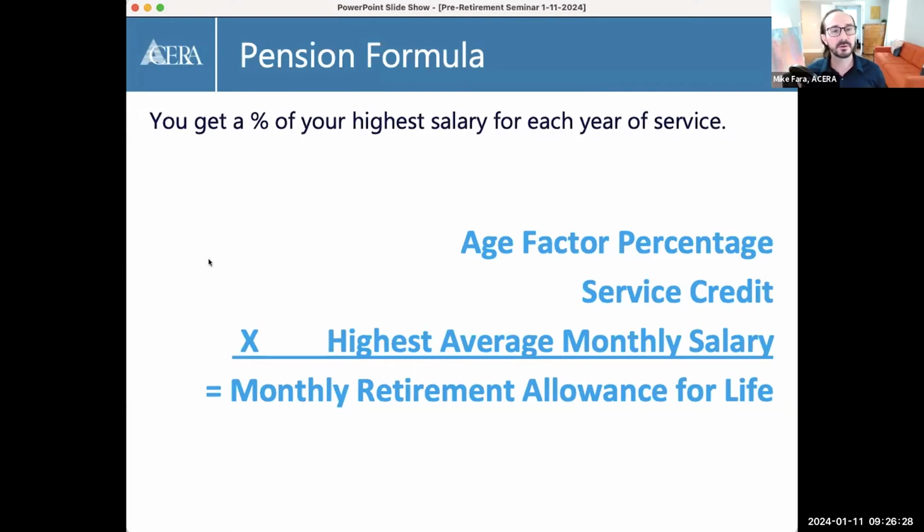Okay. So let me tell you how our pension formula works. This is how we're going to calculate your retirement allowance when you go to retire. In retirement, you are going to get a percentage of your highest salary for each year of service that you worked during your career. Okay. This formula is basically doing the multiplication of what this sentence is describing.